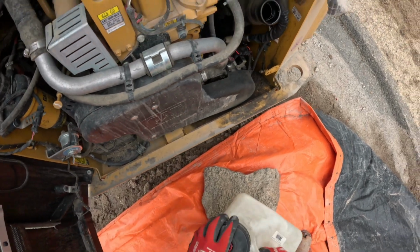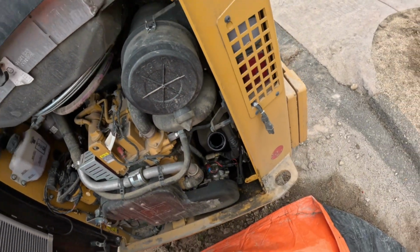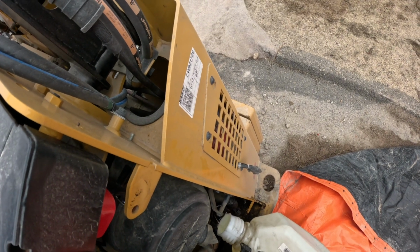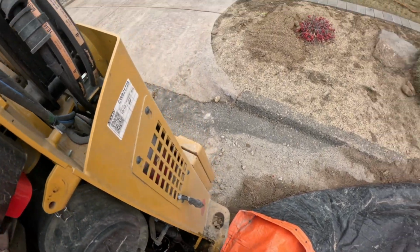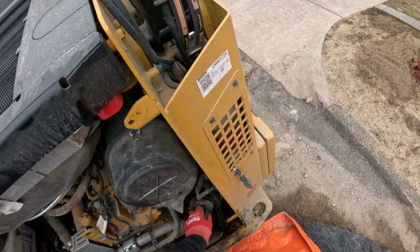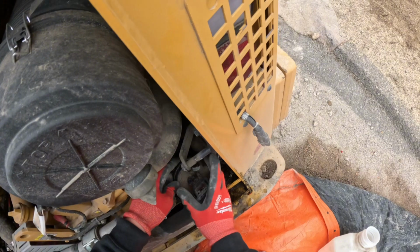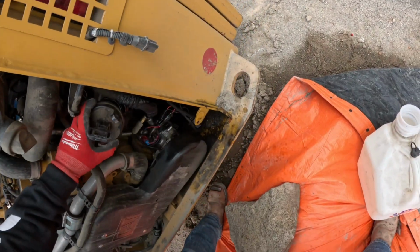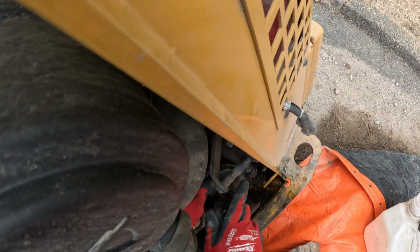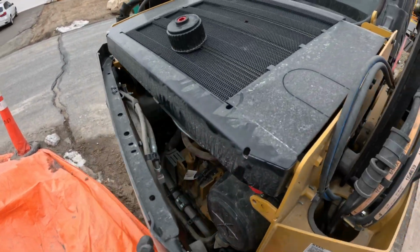See how much diesel we spilled today. Not too bad. I'd say we spilled a good half gallon in there. No, I'm just kidding. We didn't really spill much, just a few little dribbles. I had a funnel, but I lost it. I need to get another one.